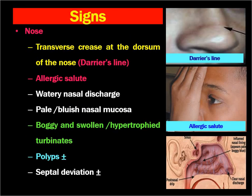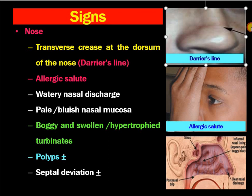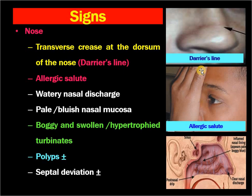What are the signs? A common sign found in the nose is a transverse crease at the dorsum of the nose, also called Dennie's line. You can see the line here, which is due to persistent nasal rubbing, the so-called nasal salute sign. This is the allergic salute. The patient rubs the nose upwards, which leads to a positive allergic salute and to the line between the bony and the cartilaginous external nose.